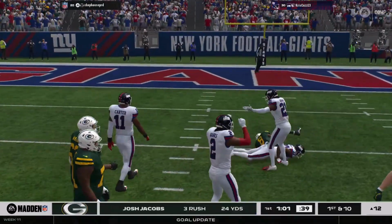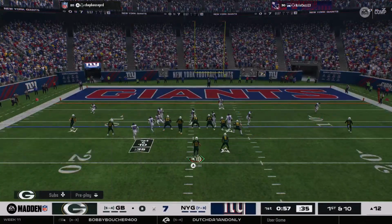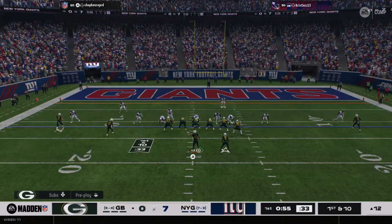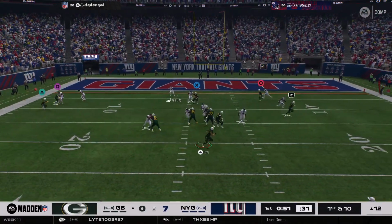This play reaches the 12-yard line before the stop is made. Offense in the hurry up here. A gain of 16 yards. And the Packers have 1st down from the red zone.